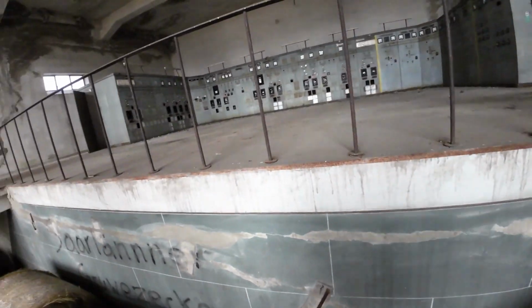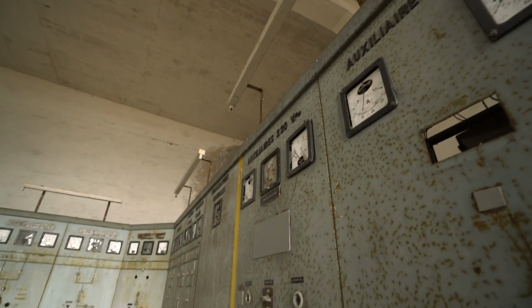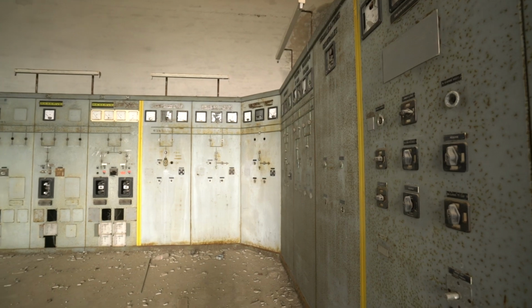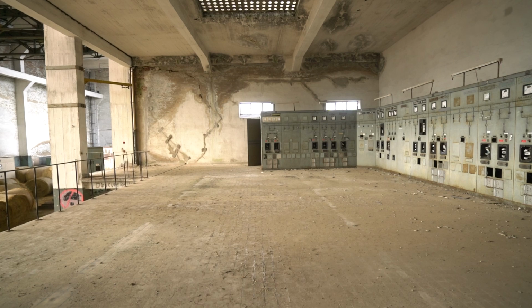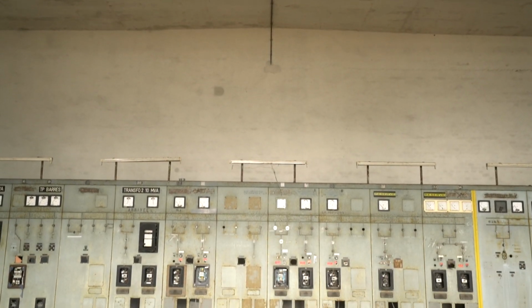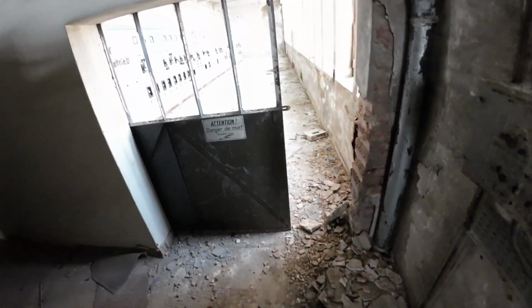Accessing the stairs, we entered a collection of control panels. In a sense, it felt as if this building hadn't seen any modernizations since its construction. Preserving its clean, modern design. In the back, another panel was located.